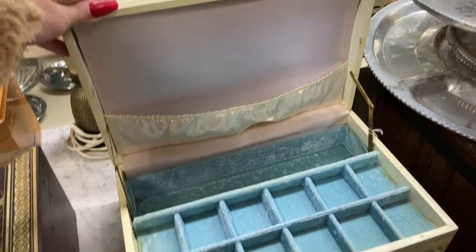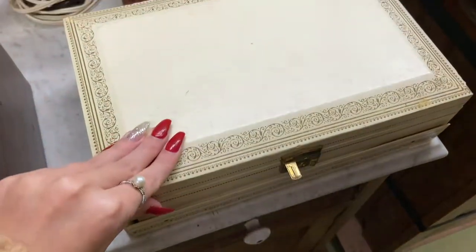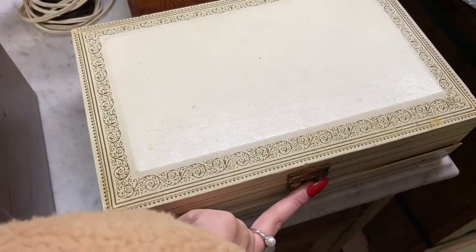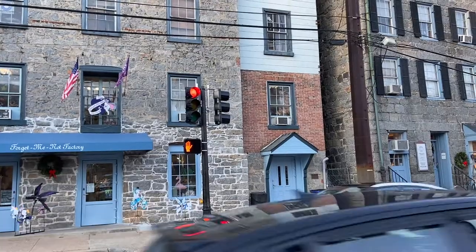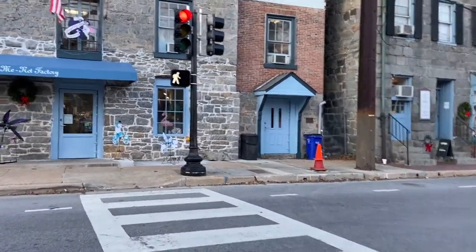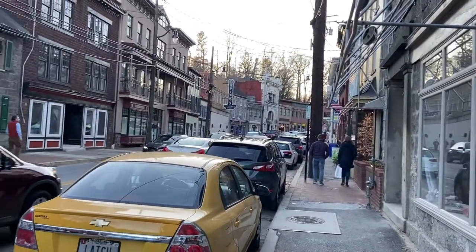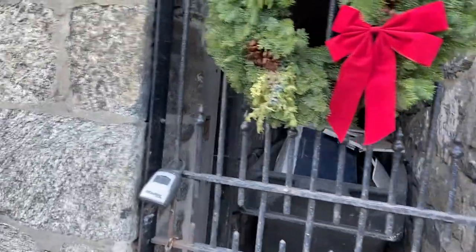Colors in there are so pretty. That's so fancy. Oh. So there's still some damage from the floods that they haven't recovered from. It's still beautiful, but definitely still some damage from the floods. They're working on fixing it.